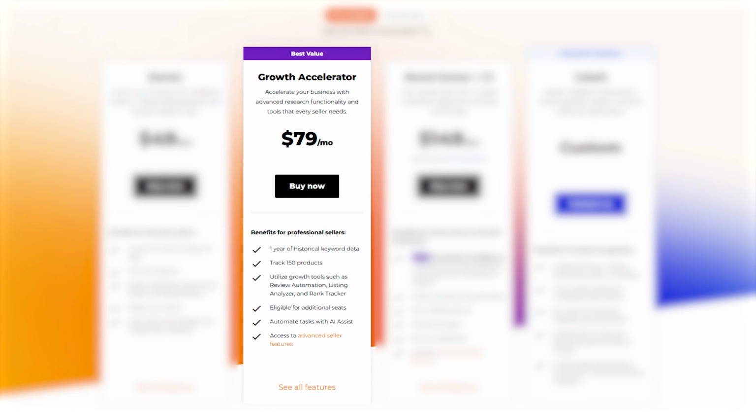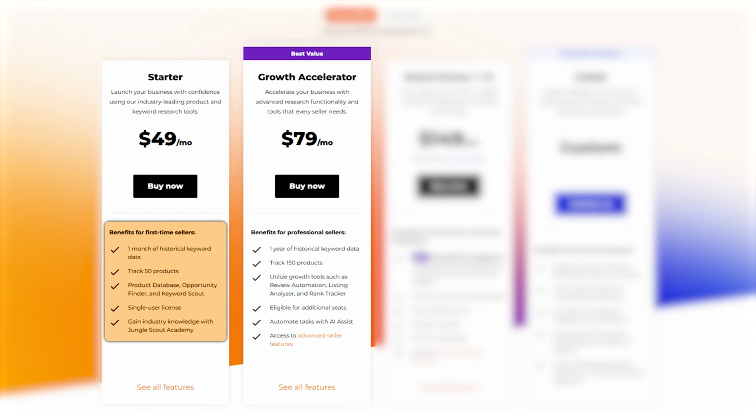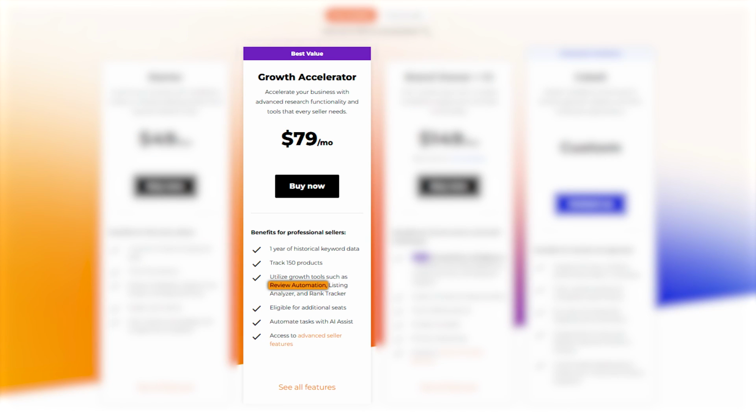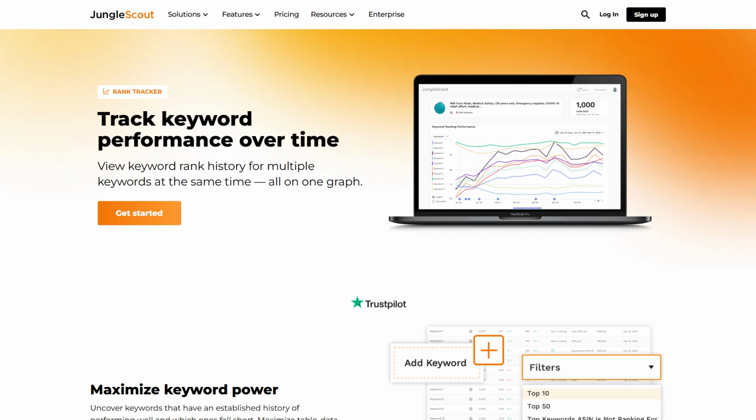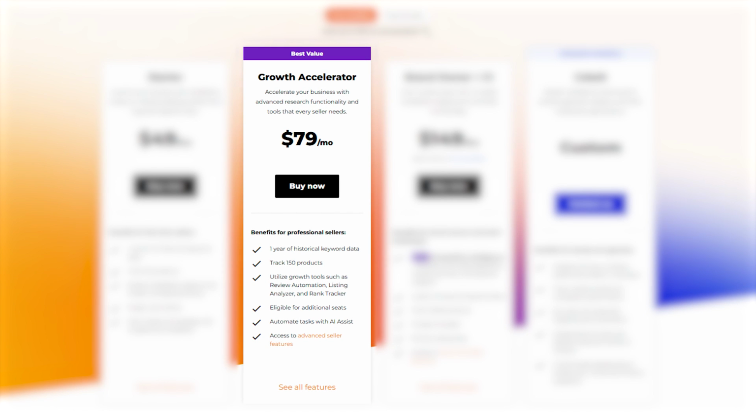Then there's the Growth Accelerator plan, which costs about $80 per month and includes everything from the starter plan, plus extras like review automation, advanced keyword tracking, and inventory management. It's also great if you're managing multiple products, as it lets you track up to 150 and is actually the plan that I've been using.